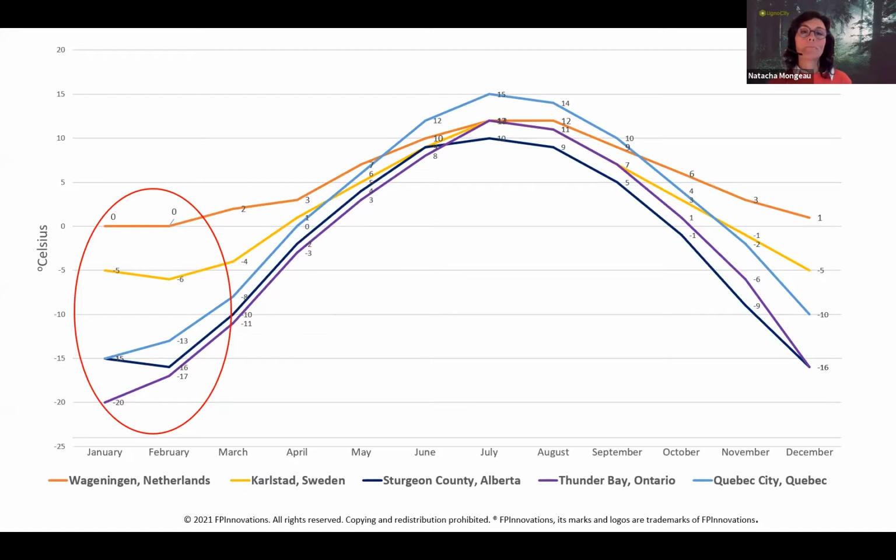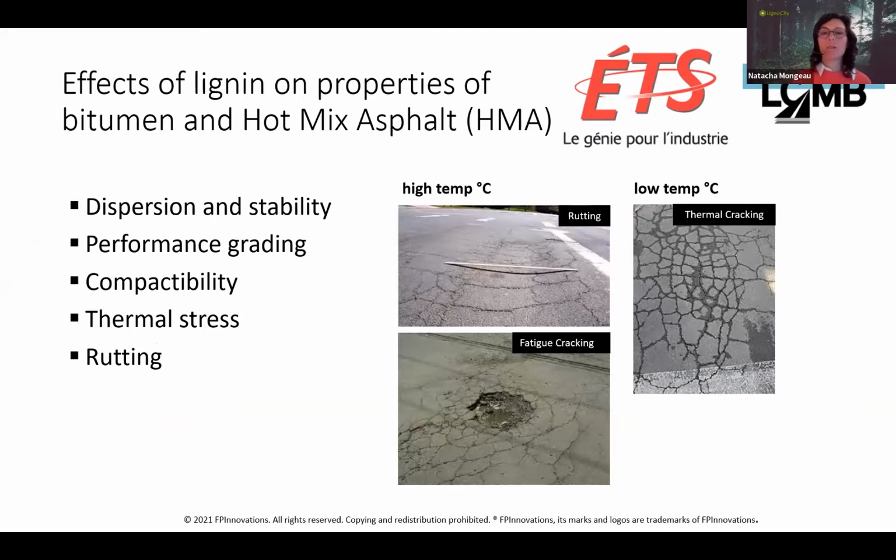Before bringing this new asphalt on the road, as Jonas was suggesting, we need to conduct an in-depth lab testing program, which we did at the Laboratory for Pavement and Bituminous Materials, the LCMB, at École de Technologie Supérieure, or ETS. This lab was selected to perform this work because of its recognized expertise with pavement formulation, emulsions, and with the incorporation of recycled materials in asphalt mixes.